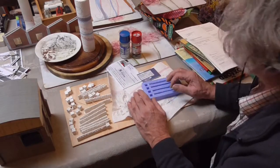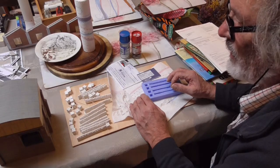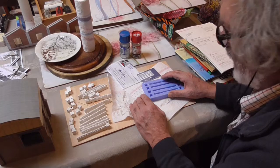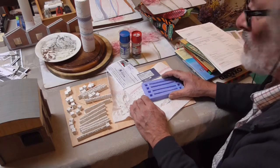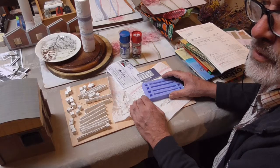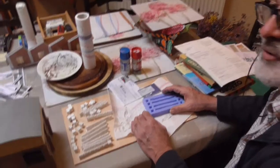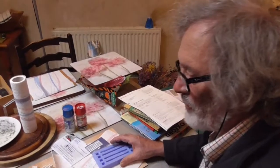Anyway, as soon as we get this table moved and a little bit more organised in the upstairs bit of the house, we'll go upstairs and we'll have a look at what's going on upstairs.